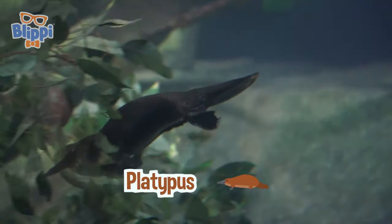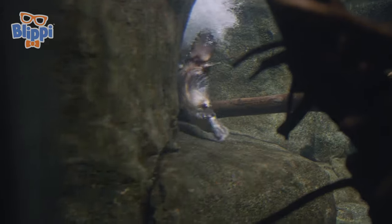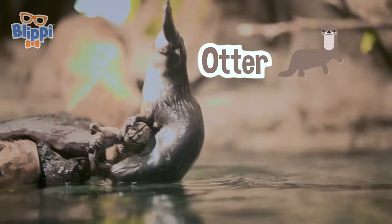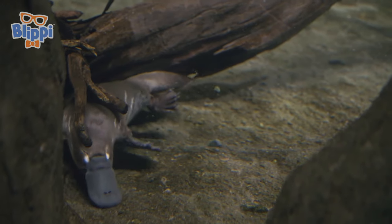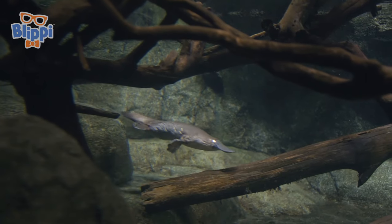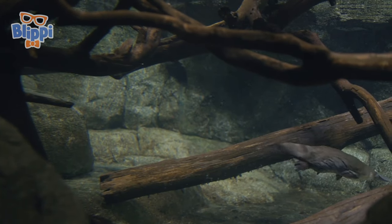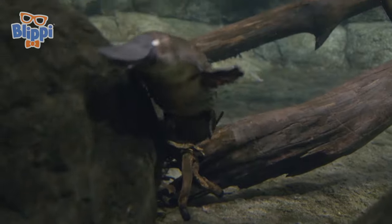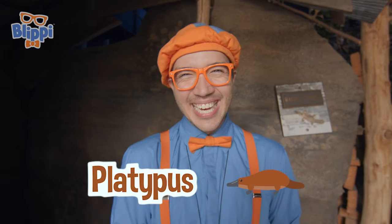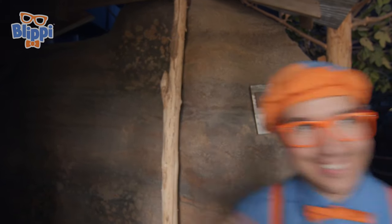Whoa, we found the platypus. Look at him swimming around. His bill looks just like a duck. Ooh, and his body like a little otter. Whoa. And look at his tail. It looks just like a beaver's tail. So cool. Oh, look, he's swimming under a log. He loves to swim. Ooh, hello. Ooh, we made it outside. That was amazing. We got to see the platypus swimming around. We did it. Thanks for helping me find him. Okay, I'll see you around.